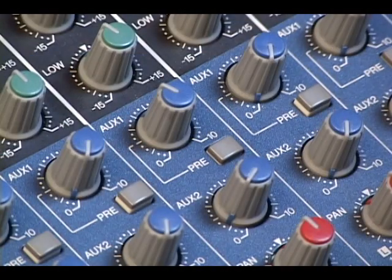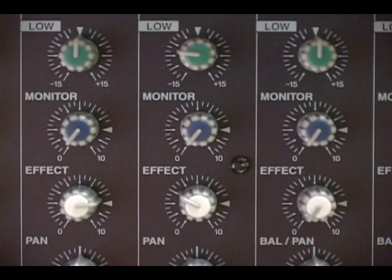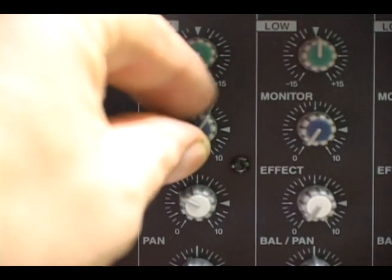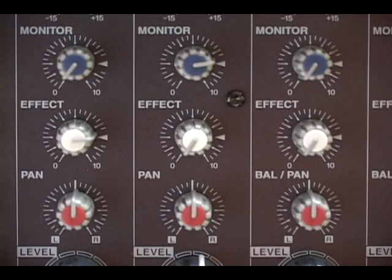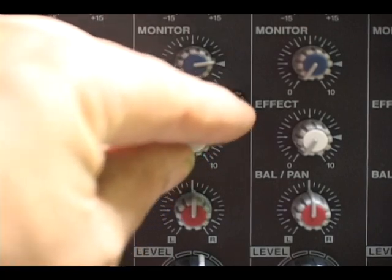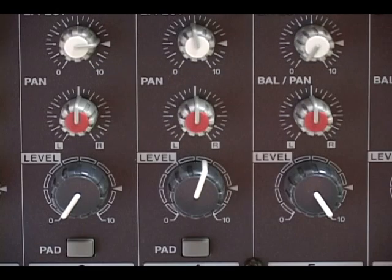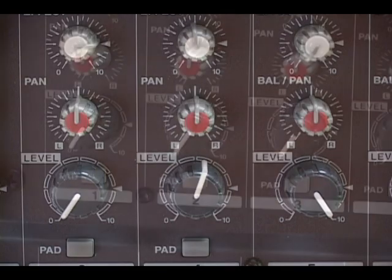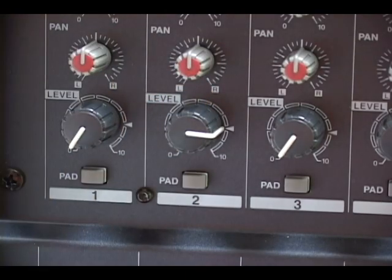In place of open-ended aux bus sends on a channel, like you find on a console-style mixer, here you just have a dedicated monitor control, which really is just an aux send set to pre-fader. And this lets you send the required amount of that instrument to a separate monitor mix. And an effects send level fixed as post-fader, and this lets you send the required amount of that instrument to the internal effects unit. This is both quick and simple. Moving down, we see a pan control for left-right positioning, and in place of a channel fader, space kind of dictates a channel level knob.